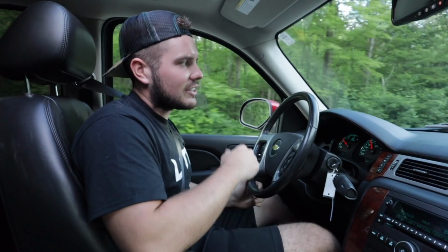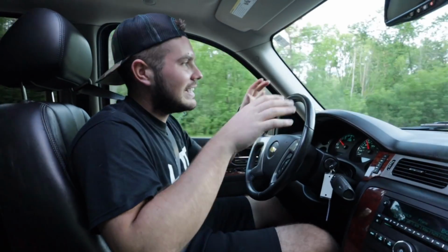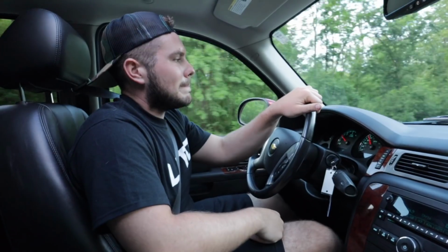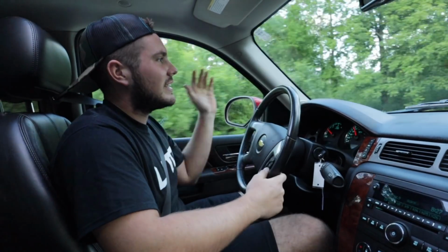109,000 on the clock, nothing's leaking under the hood, knock on wood. Everything's clean, it looks great, and it's just, oh man, I don't know. We do need to get these windows tinted.